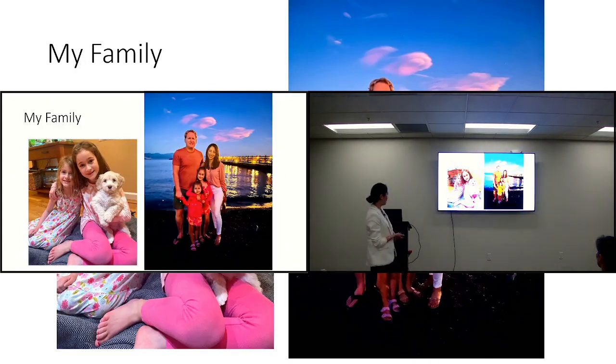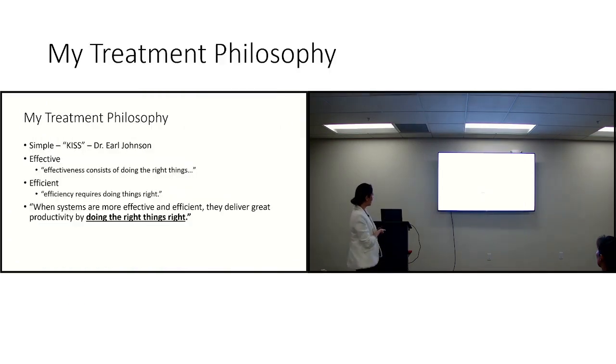This is my family. This is in front of Garwood's restaurant in Tahoe. It's like one of my favorite restaurants, a lovely place. This little guy right here is now huge. That's our dog. We got him as a Christmas present for the girls, so it's been really, really fun. It's like having another baby all over again.